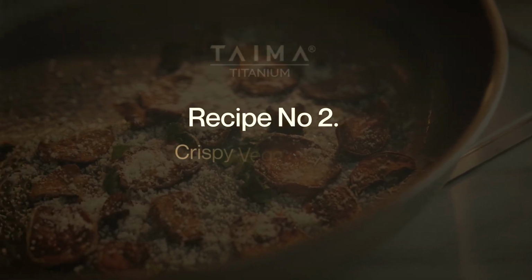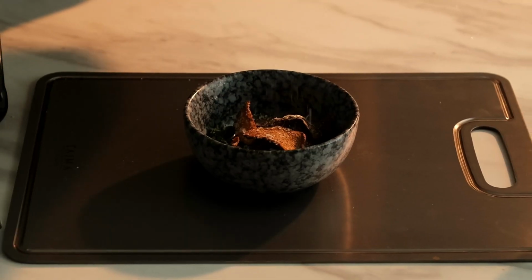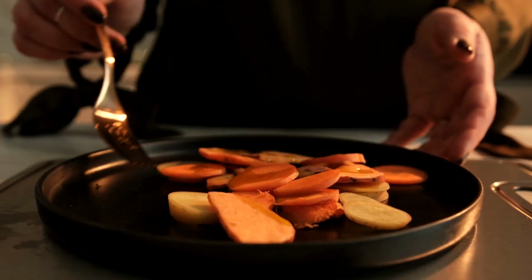Now, who doesn't love something crunchy? Crispy veggie chips. These are proof that healthy doesn't have to be boring. They're crispy, salty, and most importantly, good for you. You can use any veggies you want: sweet potatoes, beets, zucchini, taro, or yellow squash.